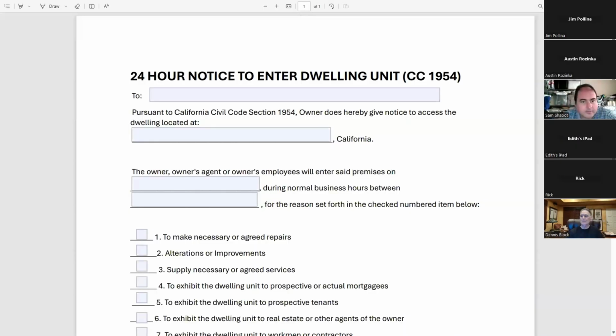I do want to share my screen right now to show you what that form looks like. Let's take a look here. Okay, so she should be able to see that form right now. The form is entitled 24-hour notice to enter the dwelling.